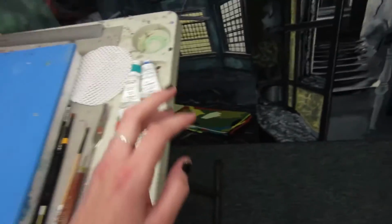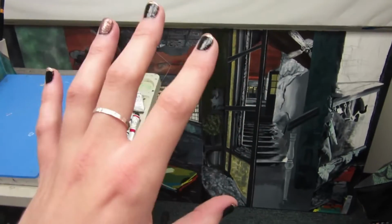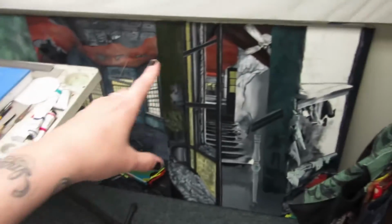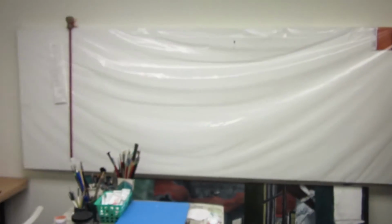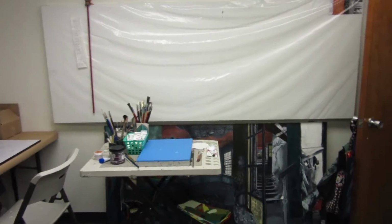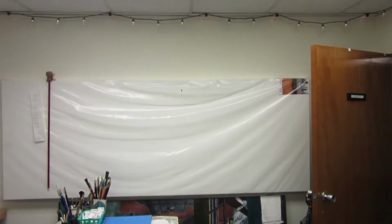So, okay, and so now this is like the real show of how big this space is. So this canvas is a 6 foot by 3 foot canvas, and that looks so tiny on this wall. This canvas is 8 foot by 3 foot, so it is way bigger than that one, but look how much room I have on the other side.